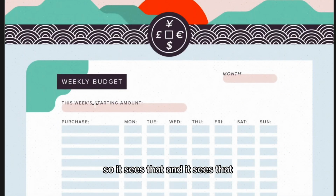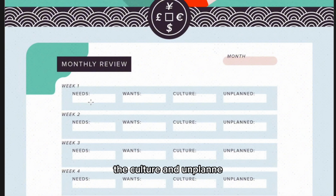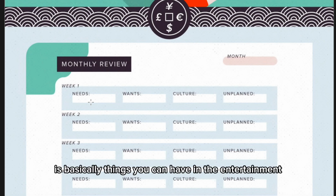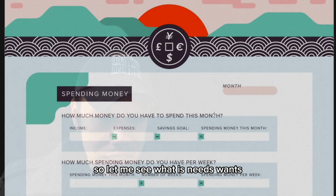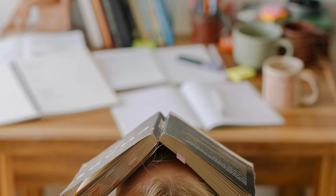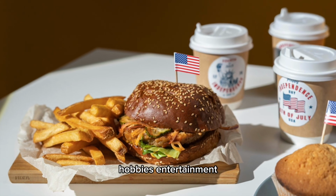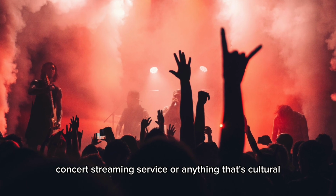So it's broken into four different categories: the needs, the wants, the culture, and unplanned. So I'm assuming the needs are things like food, grocery, etc. Wants is basically things you can have, maybe entertainment, eating out. I need to make sure I understand what that is. So let me see, what is needs, wants? Needs are basically the essentials, like housing, groceries, car payments, and student loans. The wants are things like takeout food, hobbies, entertainment. And the culture is like books, museum, concert, streaming service, so anything that's cultural.